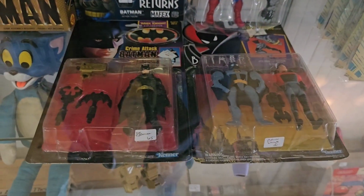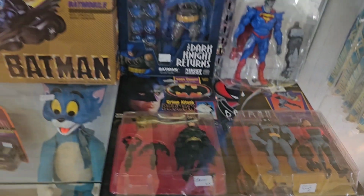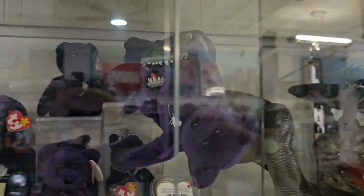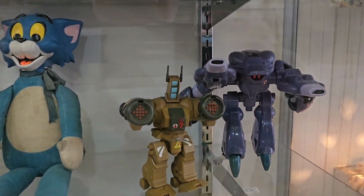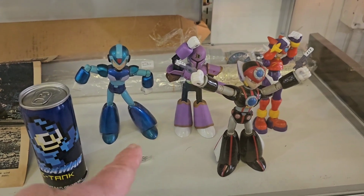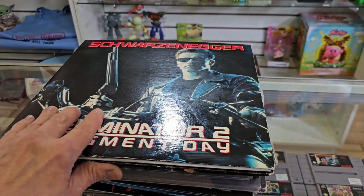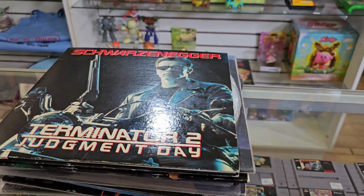But let's go on. Some Batman figures there. 65 for Crime Attack Batman and 30 for animated series. Do want the Batmobile, but a little pricey. What the heck? That's pretty funny. I'm not sure what those are. Those are kind of cool. Probably from this line, huh? Is that Mega Man? So these are all sold already, and he sold the whole lot for 20 bucks. Ouch. I want that one, but oh well.